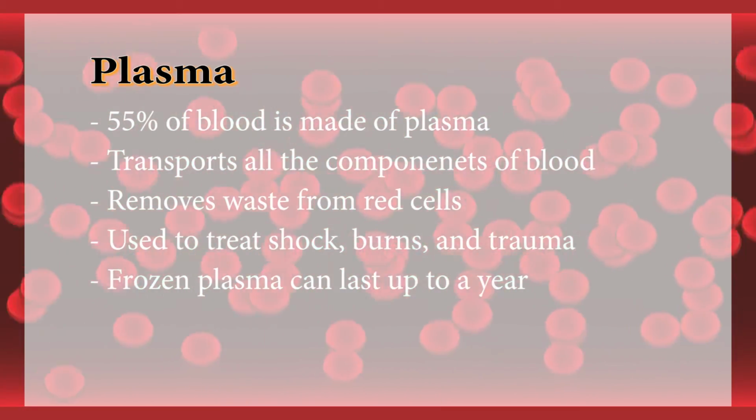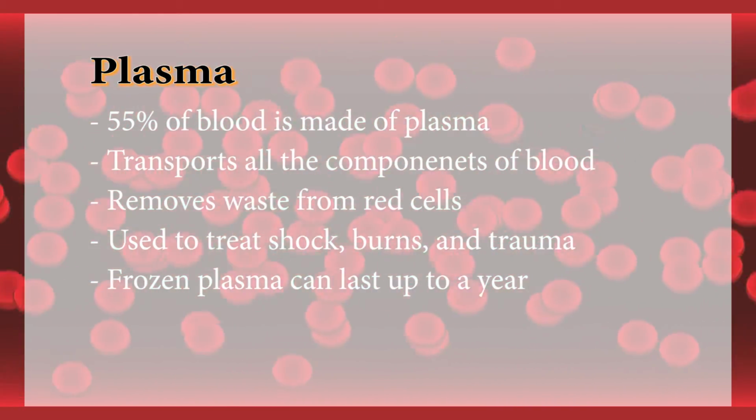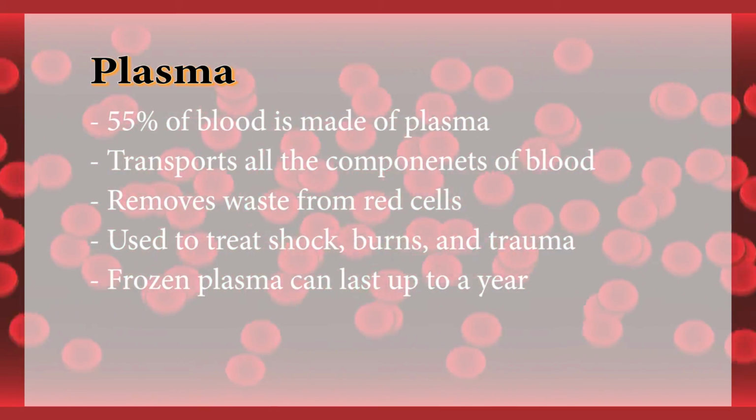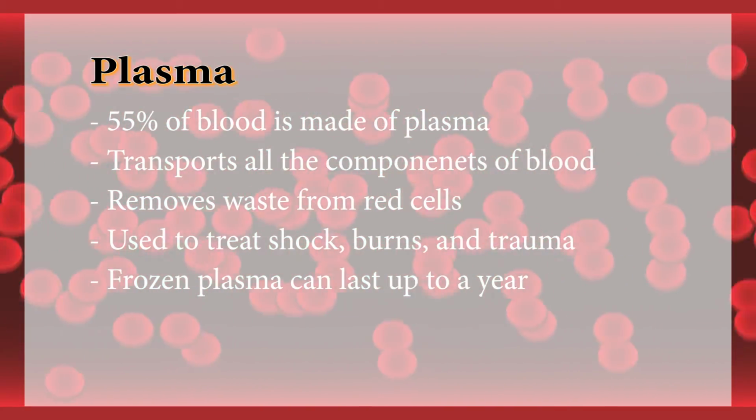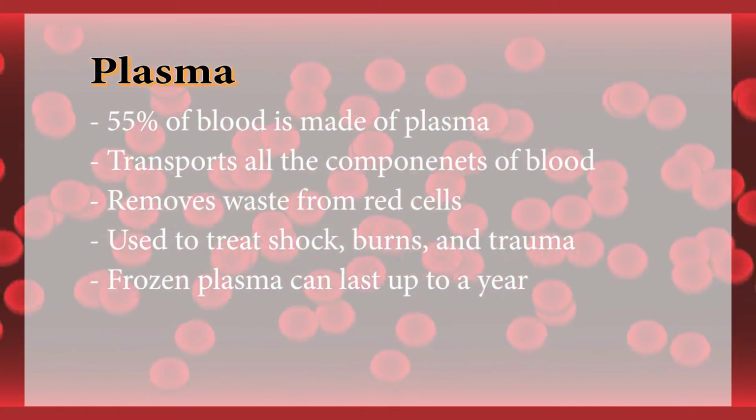Plasma is the fluid that makes up 55% of blood that is vital in transporting all of the components of blood and removing waste from red blood cells. Plasma is used to treat trauma, and when frozen, can last up to a year.